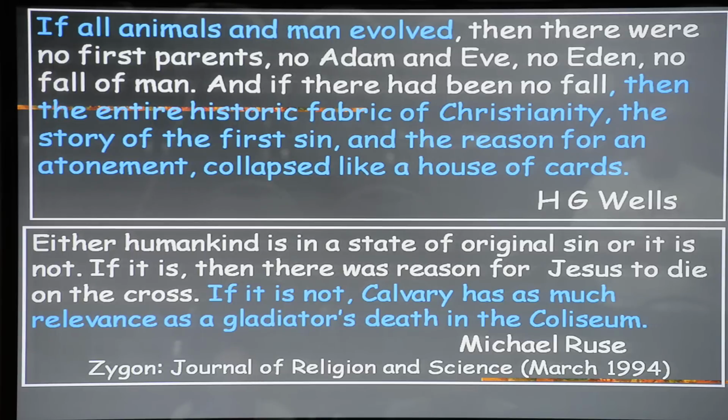Michael Ruse, another very famous atheist, an outspoken one, makes this point. Either humankind is in a state of original sin coming from our father Adam, or it is not. If it is, then there was a reason for Jesus to die. If it's not, Calvary has as much relevance as a gladiator's death in the Colosseum. Does that make sense?